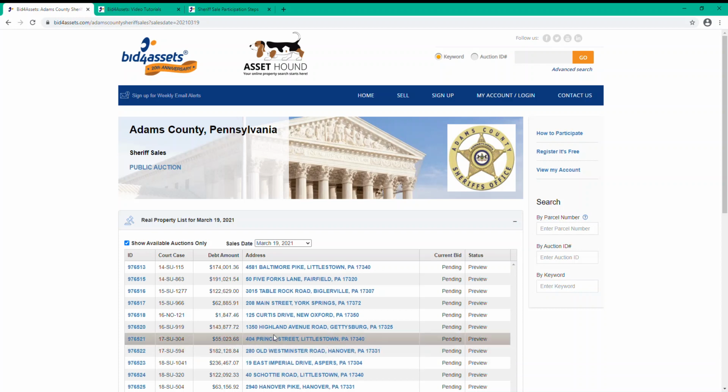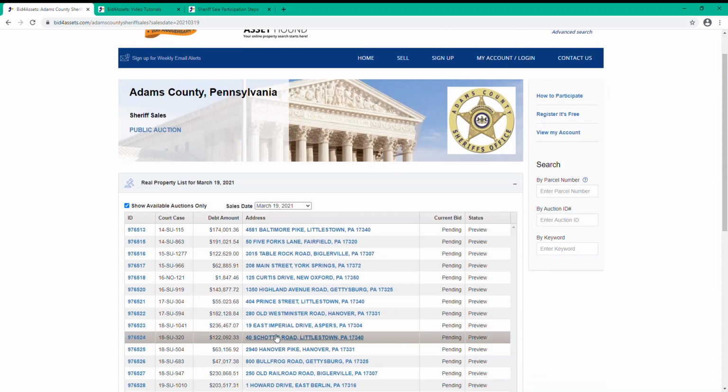It's important to remember that each auction date is treated as its own event, and it will have a deposit specific to that date. So in other words, if you'd like to bid on one or more of the properties in Adams County's March 19th sheriff sale, you only need to submit one single $1,000 paddle fee deposit, and that deposit will let you bid on all of the auctions that are scheduled to open on March 19th.